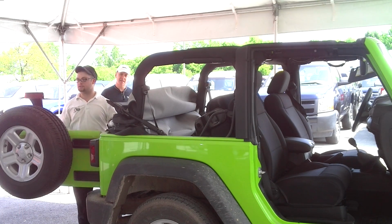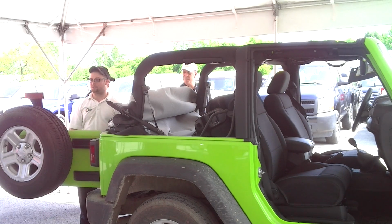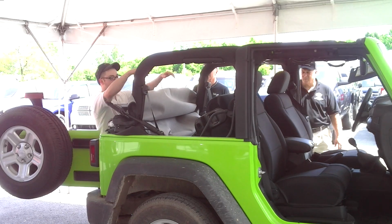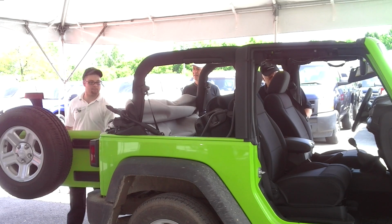the 2 doors are a piece of cake. 4 doors, you're going to want a buddy to help you. They're a little more cumbersome. And you can tuck them down. There are Velcro straps. I think I got mine kicked around here.